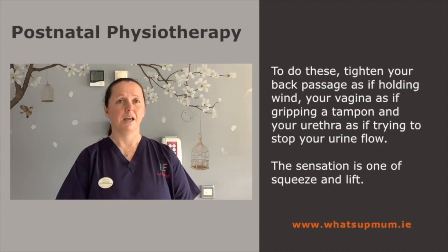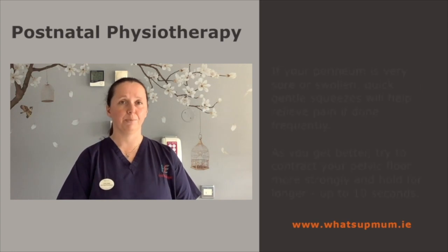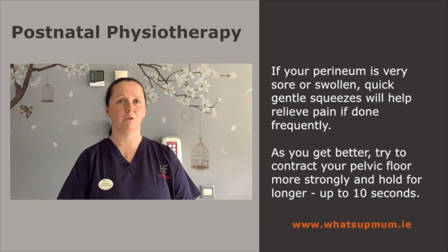To do these, tighten your back passage as if holding wind, your vagina as if gripping a tampon, and your urethra as if you were trying to stop your urine flow. The sensation is one of squeeze and lift. If your perineum is very sore or swollen, gentle, quick squeezes will help relieve pain if done frequently.